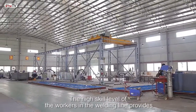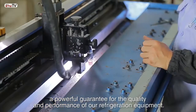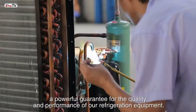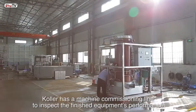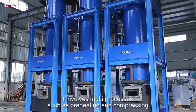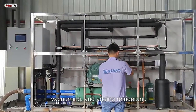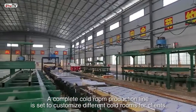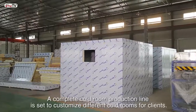The high skill level of the workers in the welding line provides a powerful guarantee for the quality and performance of our refrigeration equipment. KOLLER has a machine commissioning line to inspect the finished equipment's performance. It involves multi-processes such as preheating and compressing, vacuuming, and adding refrigerant. A complete cold room production line is set to customize different cold rooms for clients.